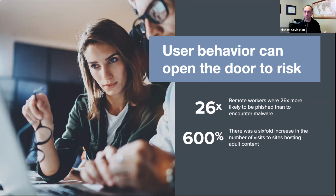And this is something that I think when we talk about security, everybody's familiar with. You're familiar with the attacker who doesn't belong to your organization, who is trying to infiltrate and get some information from your employees. One of the things that you'll hear several times in this presentation is how vulnerable organizations are to social engineering and phishing in particular, especially when it comes to mobile devices. We see here the stat that remote workers were 26 times more likely to be phished than to encounter malware. This is a staggering stat if you put this into perspective and you look across your organization.